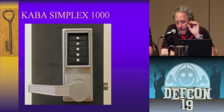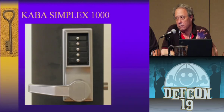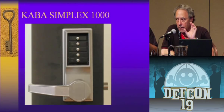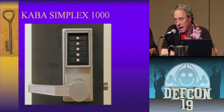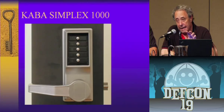Bad for Kaba. So there's a group of technicians in Brooklyn that I referred to in one of the articles I wrote as the Jewish Geek Squad. They go around and help the elderly open their houses, and they figured out they could do it with a rare earth magnet, because there's a design defect in this lock. And it's been sitting there since 1965 because there weren't any rare earth magnets in 1965. They came around late 70s, early 80s. There were electromagnets, but there weren't rare earth magnets.